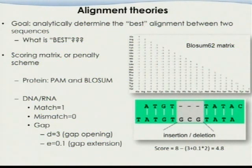So if there's a gap, regardless of whether it's 1 base pair or 3 base pairs in the gap, as long as the gap is created, you get a 3 penalty. Then for every additional base, you get another 0.1 extension penalty. These can be defined differently. Actually, different aligners can define this differently as well. This is just one example, okay?